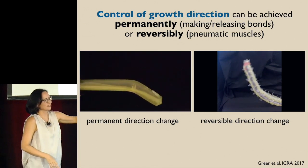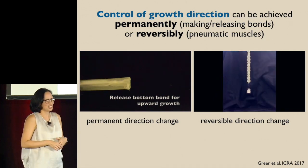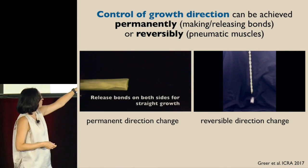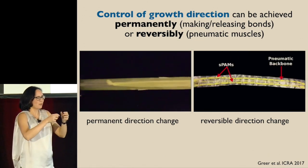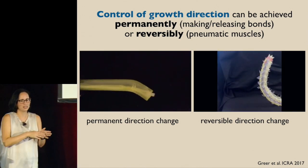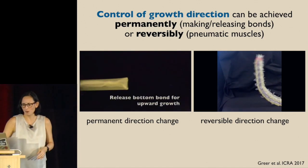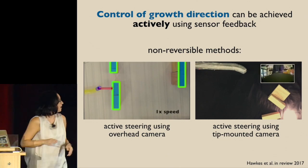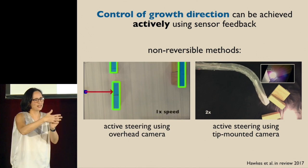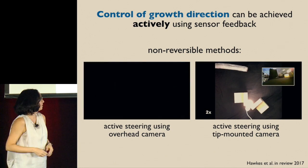On the right-hand side is something that's a little more complicated, but more flexible, and that is reversible direction change, where we have multiple pneumatic tendons, one of which is shown in the video on the right now, and then we put those around the outside of the backbone of the growing robot, and those can be controlled in a reversible fashion. You can look left, you can look right, and then you can decide where to grow. And we've done this with overhead cameras, as well as, on the right, having a camera that stays mounted at the tip of the growing robot. That way you can always look at where you're going.